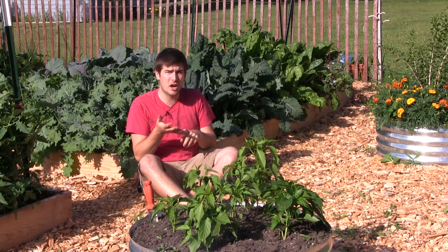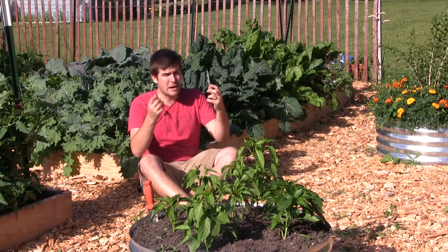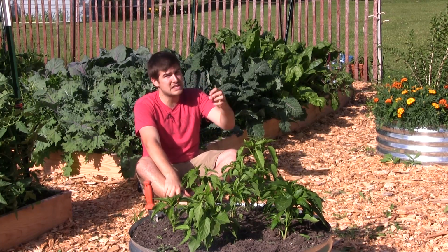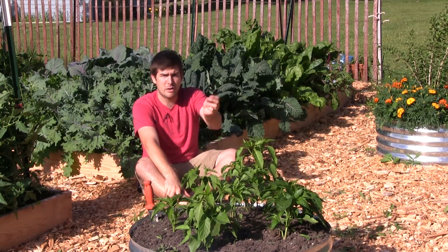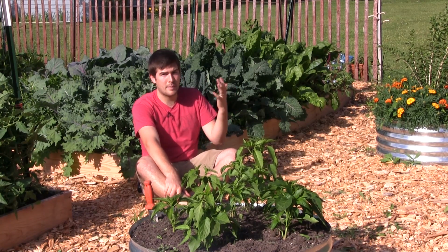It does a lot of things though. It brings in different pollinators to your garden, because a lot of pollinators won't seek out a specific food type. They'll like to kind of bounce from flower to flower. It also, again, helps with the chemical masking.